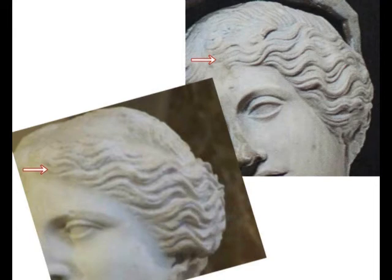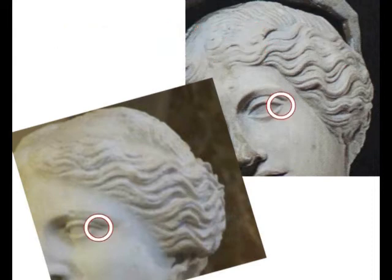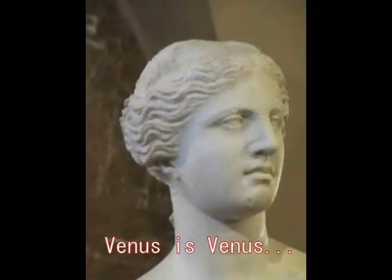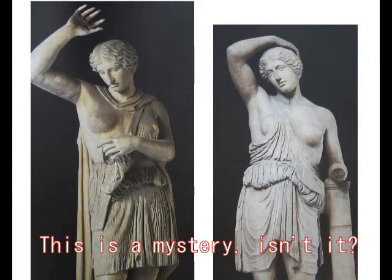But the mystery of the statues is that they are not so much different to each other as far as we see this part of their bodies. Very similar to each other. Venus is well known as the Venus de Milo, but this other lady is not at all known to us. Anyway, ladies are covered with mysteries. She's just a woman. Why? This is a mystery, isn't it?